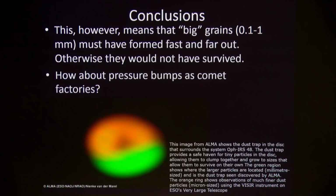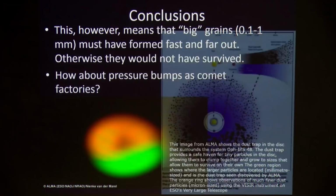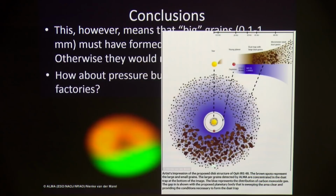The best explanation so far I got from Ewine van Dishoeck. They observed with ALMA these heterogeneities in disks, where you have large dust grains in one sector only. And it's explained as pressure pumps, it's called. So you get large dust here, and this could be the comet factory where you actually build comets. And then it's not a mixture of everything in comets, but just of one sector. But I'm not a specialist in that.